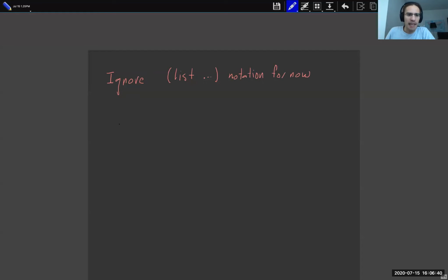And in this case, writing it like this, a list is either the empty list or its cons of anything, any expression, or let's say any value, onto a list. Actually, let's call this a list value. No. Like this.